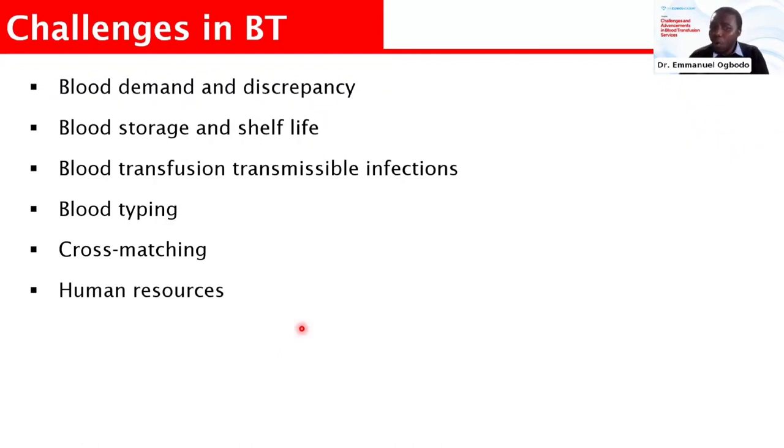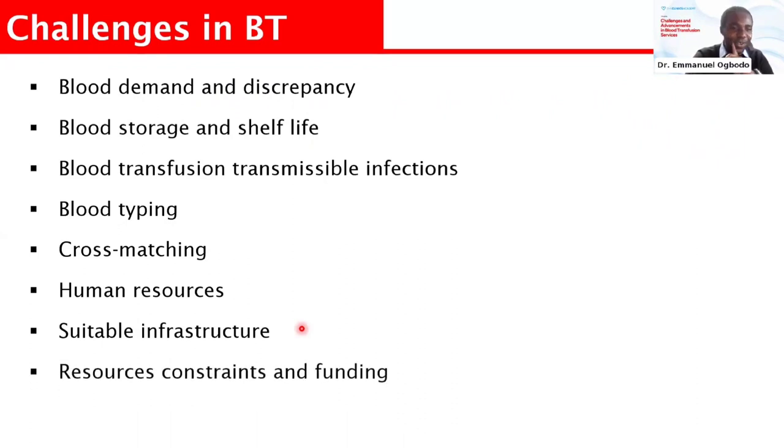Then you talk about human resources. Of course, here in the NHS, we are always short-staffed, as the case may be, so it's still a challenge to us. And that challenge has to do with suitable infrastructure, which may not really be common here, but maybe back home it could be a common problem, looking at the structure of the way things should be done. In fact, if you donate blood here, the way you are treated, it looks like you should be coming every time to donate blood here, okay? So I think they've got a good structure.